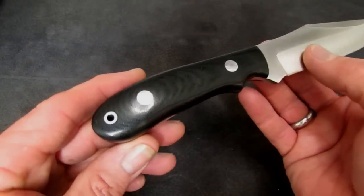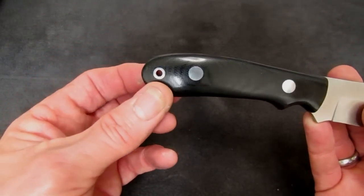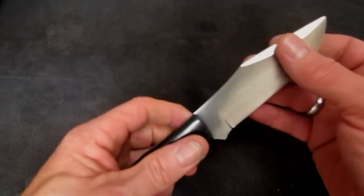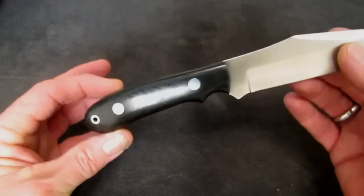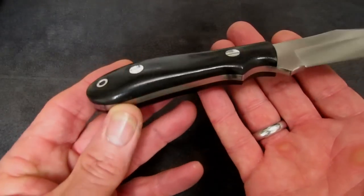The handle on this one is black canvas Micarta polished with 2 Corby bolt pins in aluminum and an aluminum lanyard tube. No liners on this one, just plain black canvas. How did Reed get this away from Mike? Let's talk about this handle, because this is all Reed, okay?